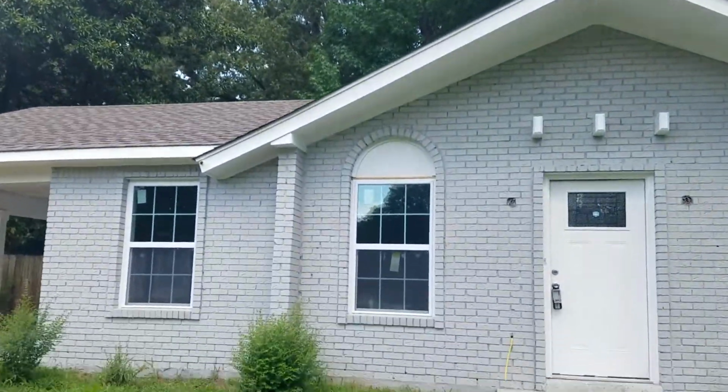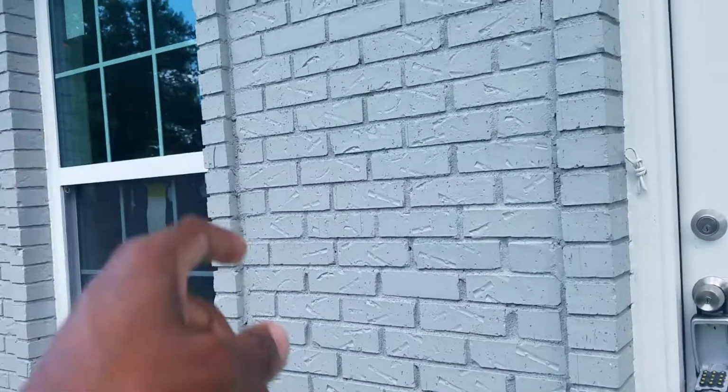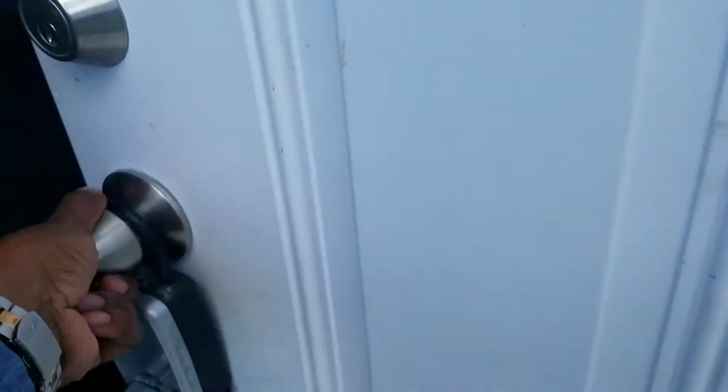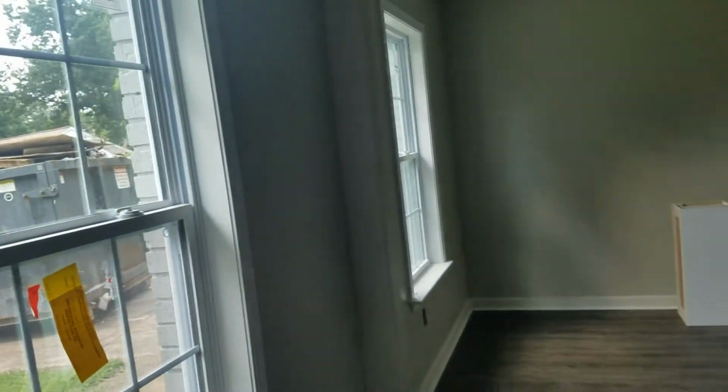Got new roof, new paint, all of the windows are new, front door's new. You got double pane windows here. Double pane windows means it keeps the cool on the inside in the summertime and the heat on the inside in the wintertime. Double pane windows, brand new, energy efficient. So here, new lemon hardwood flooring, open floor plan.